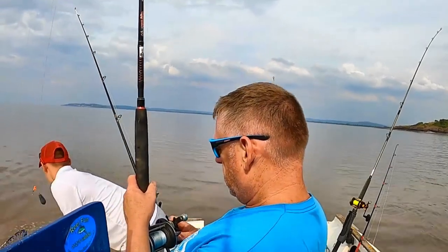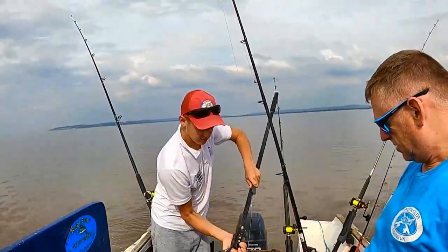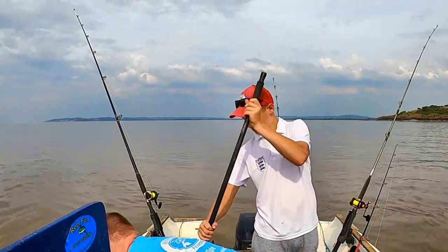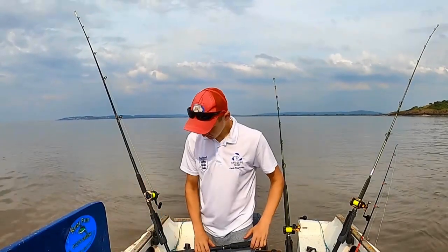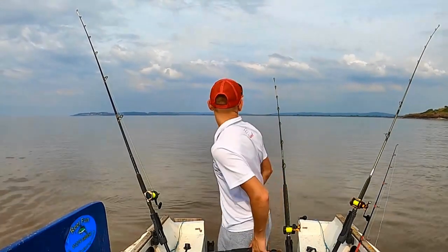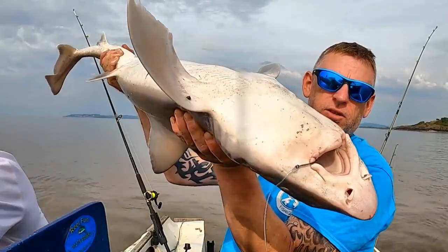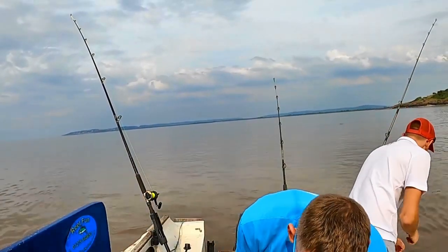Oh yes, that was a nice hound. Well done, Jacko. Nice. Jacko's got the hound in. Hold him that way for a minute, see the hook straight in the scissors. That's limitless tackle, circle hook, full circle hook. Size 5-0. Right, let's get the fish right in it.